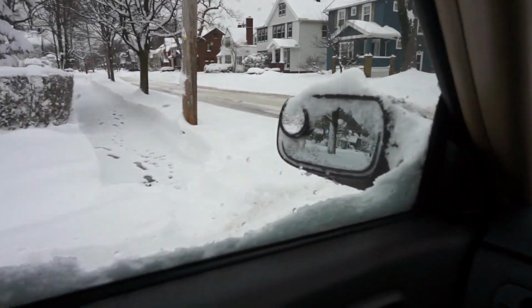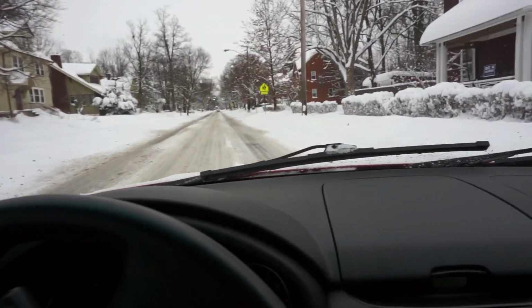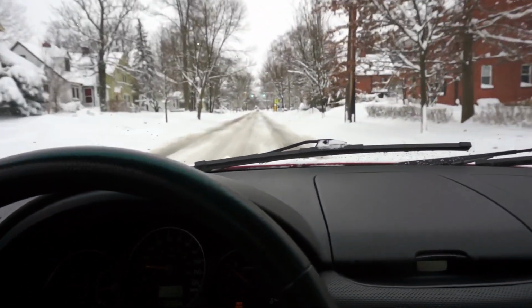Let's see if there's anybody coming over there. Nope. Alright. Yeah, see, I'm up. Whoa. I love this car though. These Subarus are so much fun.